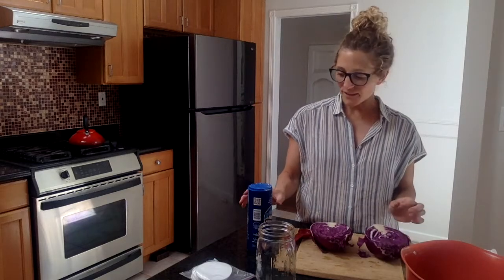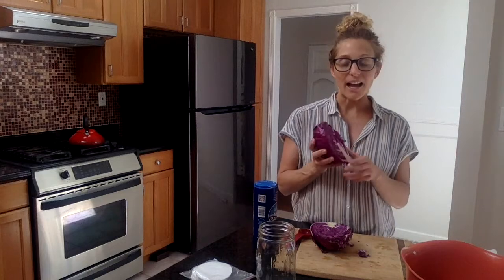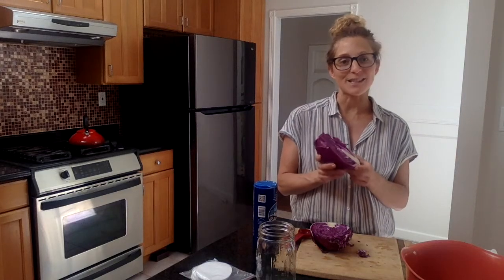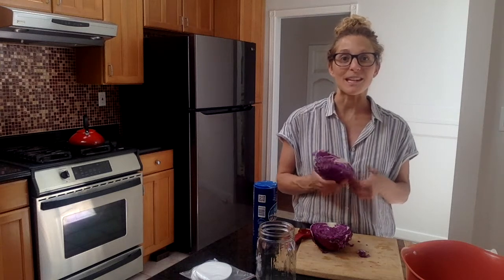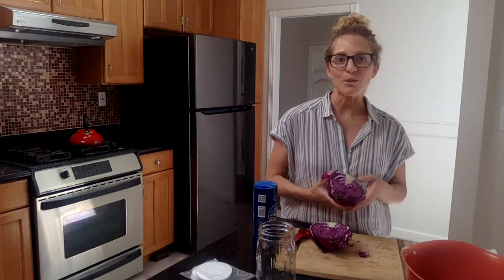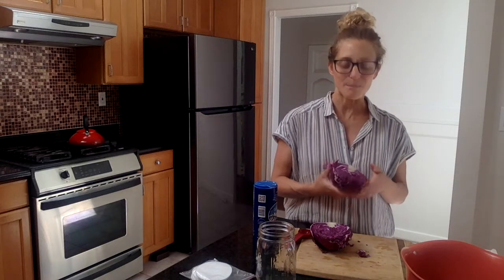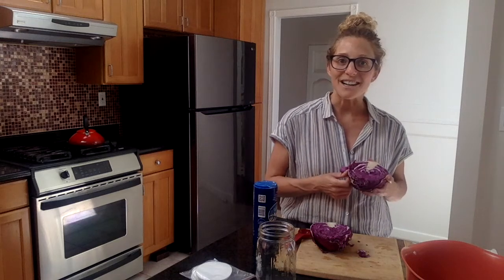So I have the main ingredients that I'll need: cabbage and salt. I'm choosing purple cabbage because I think it looks beautiful, and also it's important to remember to eat the rainbow of fruits and vegetables. Different colors of the rainbow correspond with different vitamins and minerals. So by eating a variety of colors, you get a variety of vitamins.